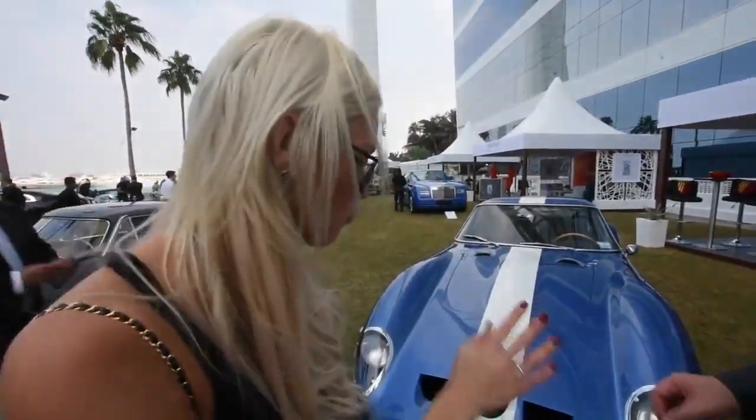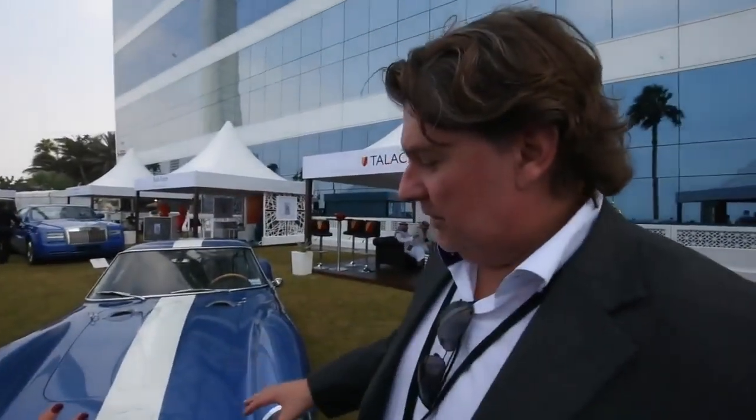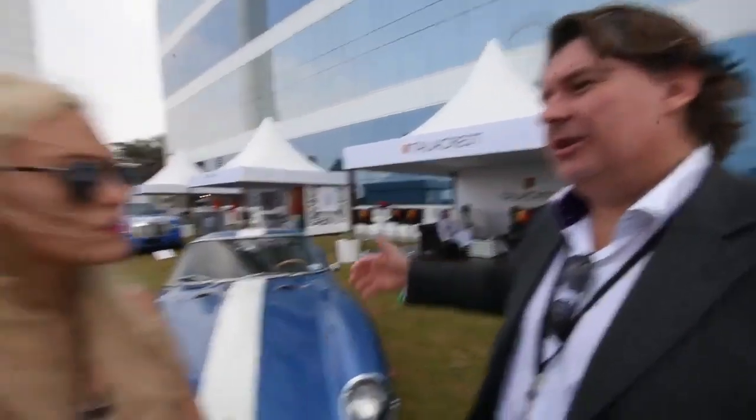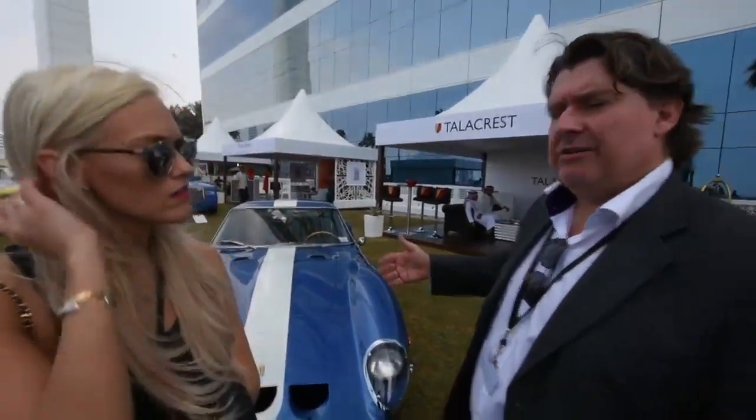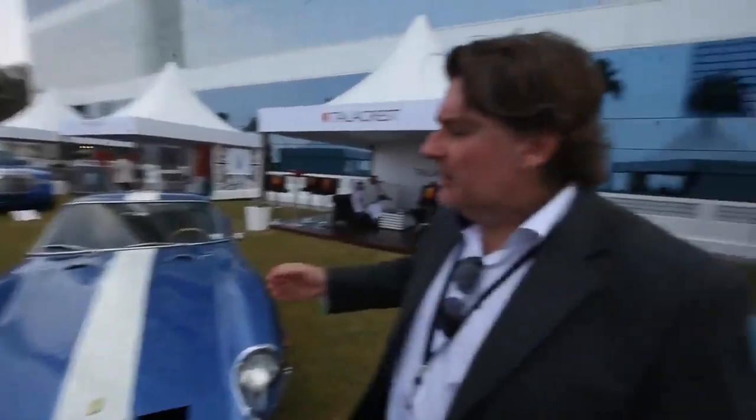Okay, well, why? The 250 GTO has always been a desirable car. It's always been in the millions. The previous most expensive car was also a 250 GTO. That was Stirling Moss's car. That was sold at Sotheby's auction last year for $38.9, I think, million. So the 250 GTO has pedigree anyway.